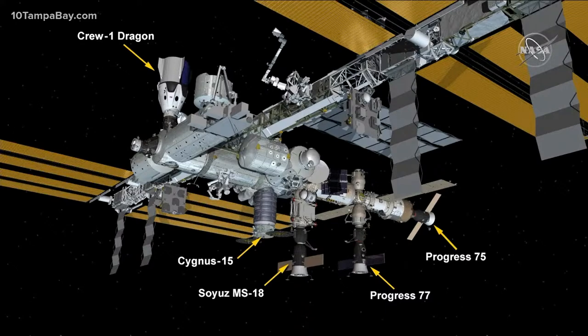Also present, the Crew-1 Dragon spacecraft at the zenith or space-facing port of the Harmony module, soon to be joined by a second Crew Dragon, the Crew-2 Dragon, that will dock to the forward port of Harmony. And you see two unpiloted Russian Progress cargo ships and the Northrop Grumman Cygnus cargo ship also present at the International Space Station.